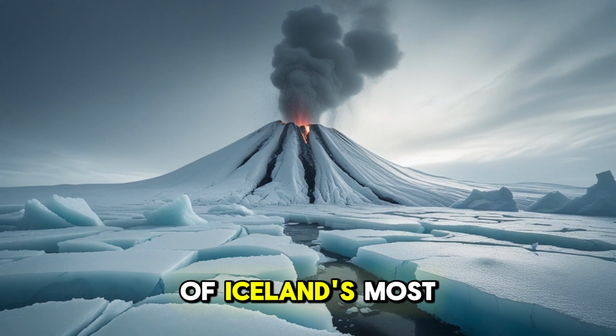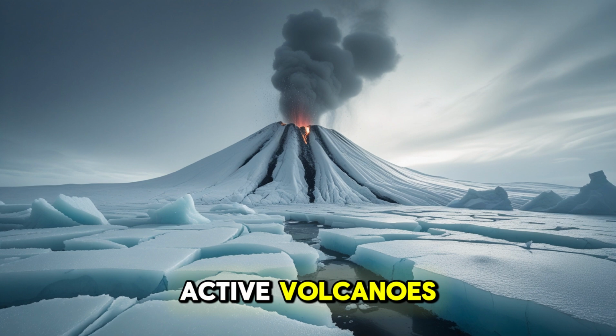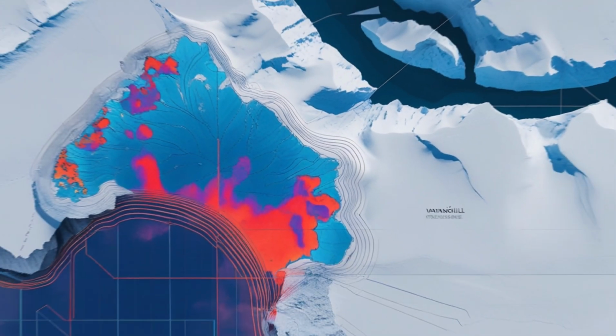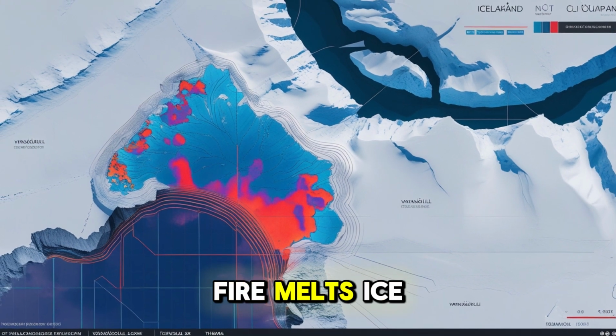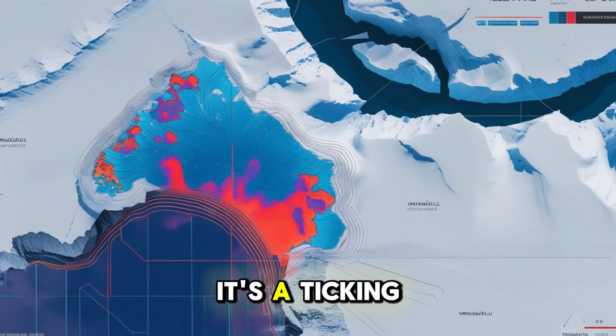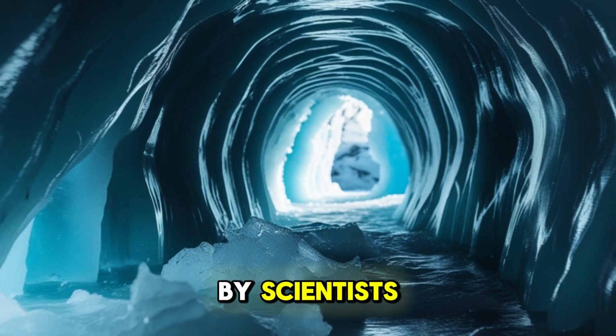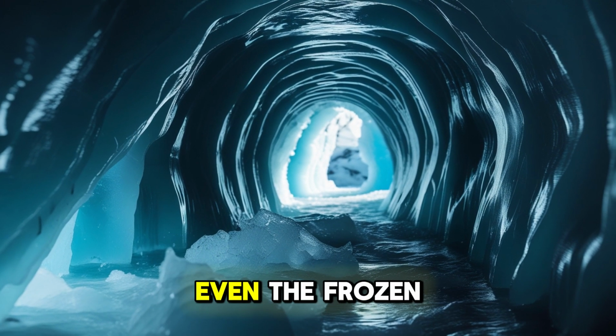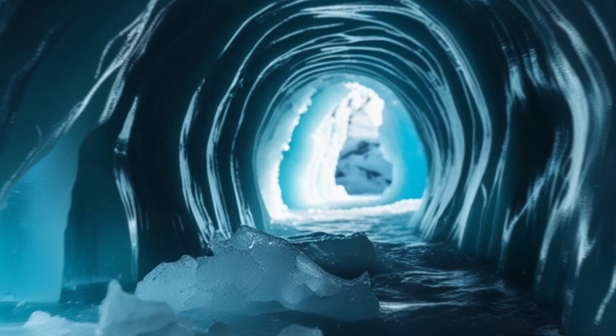Grimsvötn is one of Iceland's most active volcanoes, but it hides beneath the Vatnajökull glacier. When it erupts, fire melts ice, triggering violent glacial floods. It's a ticking time bomb, watched by scientists and feared by travelers. In Iceland, even the frozen parts burn.